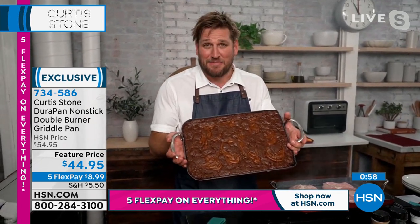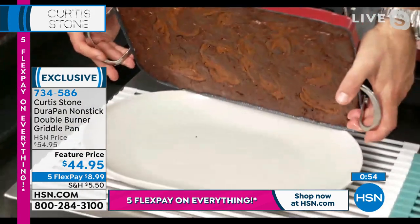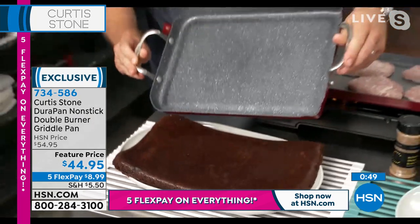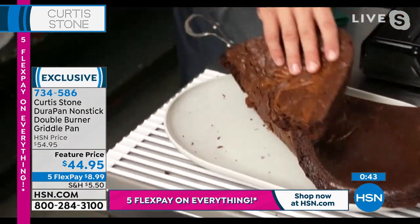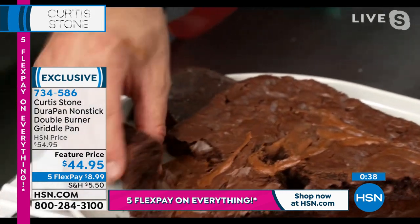I mean, look at the brownie that I made in this griddle too. You can literally use it as bakeware. Watch this. I'm just going to lift it up. Watch how it just falls on out. Give it a little tap and boom. I mean, spotless in seconds, right? So nothing sticks to the pan. And then of course your brownie, let me break it and show it to you. Perfectly fudgy on the inside, really crispy and wonderful on the outside.